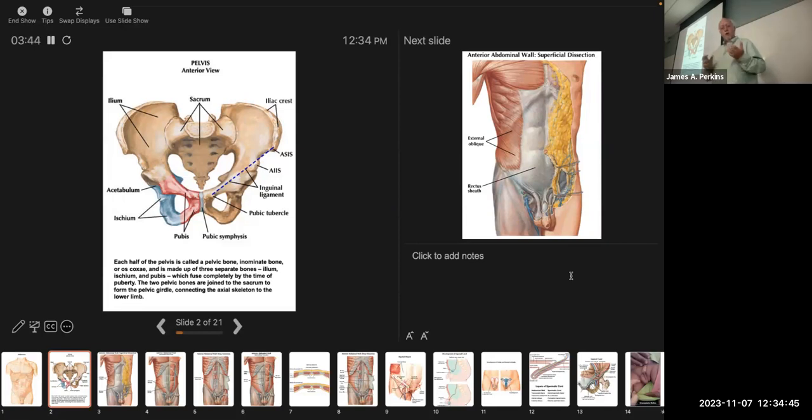Now, each os coxa or each innominate bone is actually derived from three separate bones that fuse together during development. In the fetus, these three bones are still separate from one another, and they don't end up completely fusing together until later in childhood. So at the time of birth, these three bones are still partly separate from one another.